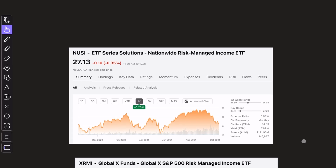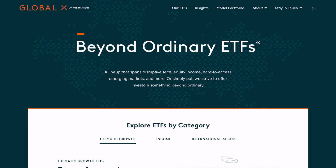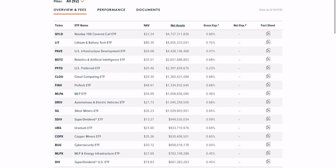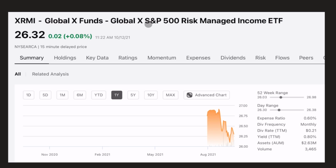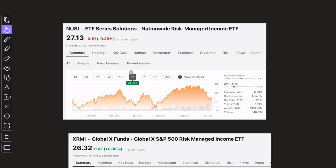So the new funds we're going to be comparing against NUSI are from Global X, the maker of QYLD, which I believe is their most popular single ETF. But anyway, the new ones are XRMI. This is an S&P 500 risk managed income ETF. They also have QRMI, which is the exact same, but based off of the QQQ. And that one in particular is going to be the closest comparable to NUSI.